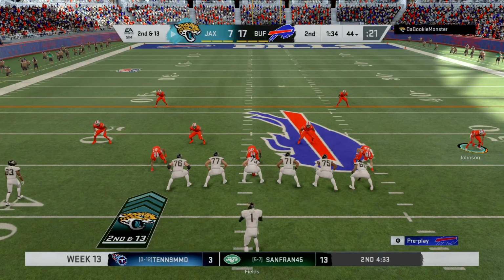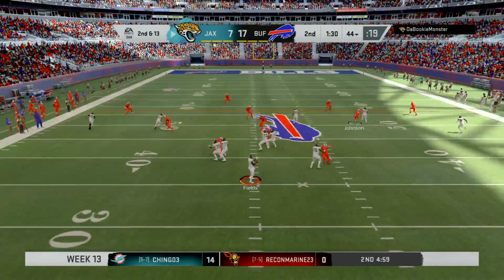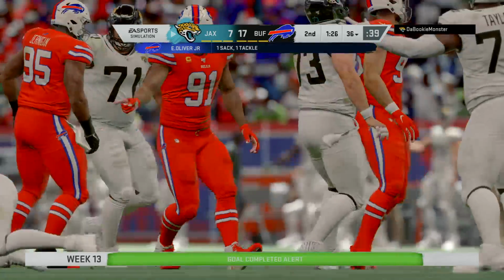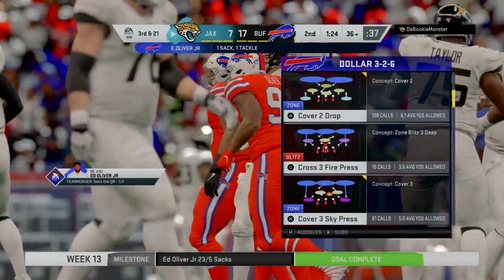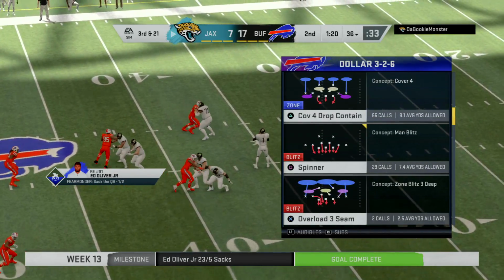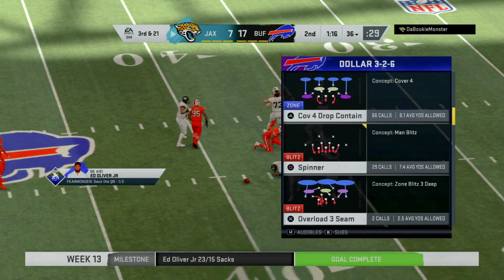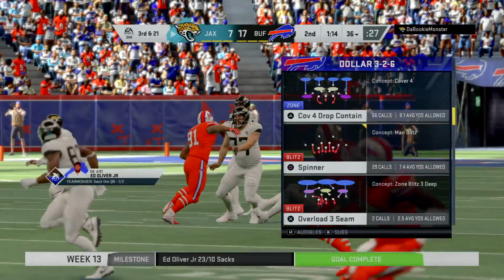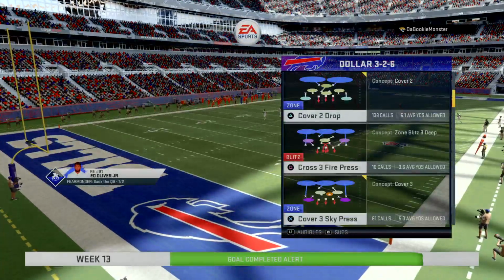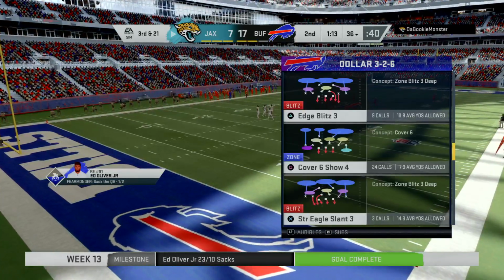So following the sack, they'll try to change their fortune here on 2nd and 13. Oh, the pressure too great, and he goes down once more. Ed Oliver in there to drop him, and sacks on 1st and 2nd downs now leads to a 3rd and long. Now the Bills are going to use the first of their timeouts as they'll talk it over here before what will be an important 3rd down.